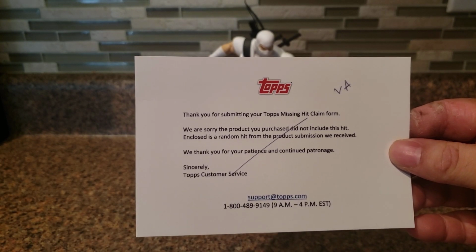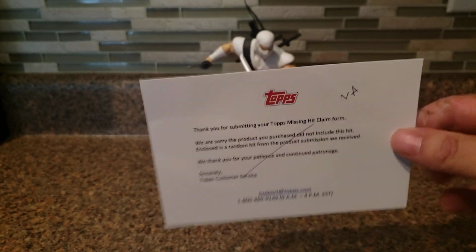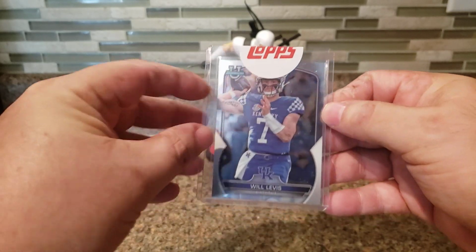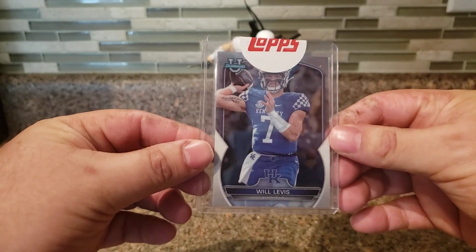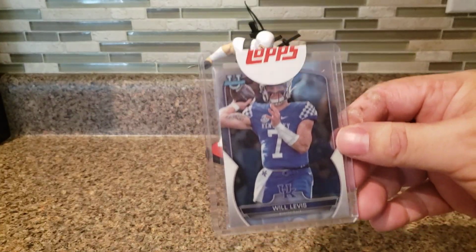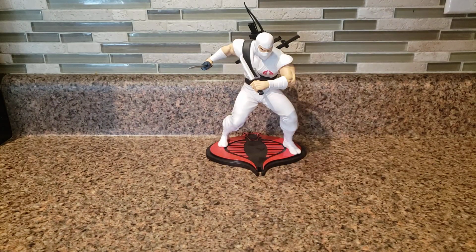Thank you for submitting your Topps hit claim form. I didn't see anything about a hit. My cards were damaged, but this is what they sent back: a Will Levis from Kentucky. So shout out to Southwest Card World's Aiden. I'll probably give this to him. He's from Kentucky, and he's a huge Will Levis fan. So this will be passing on to Aiden at Southwest Card World down in Aggie Station. Down where the Aggies are at, I think. College Station, that's what it's called.